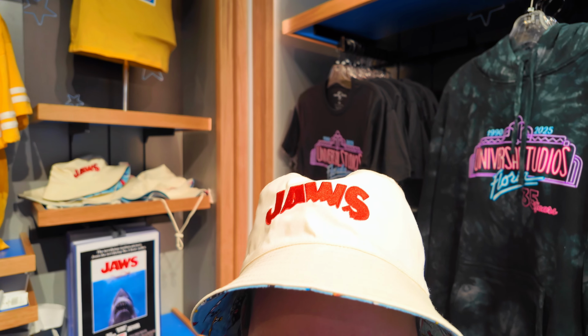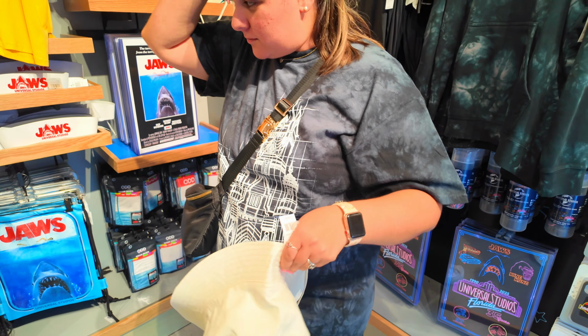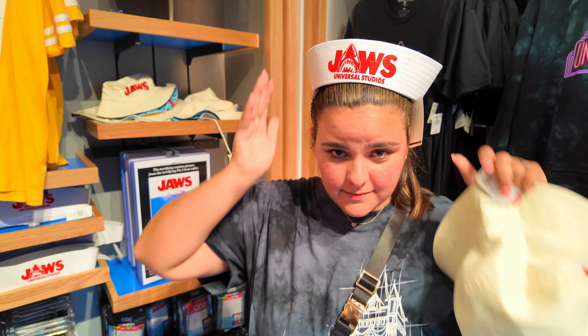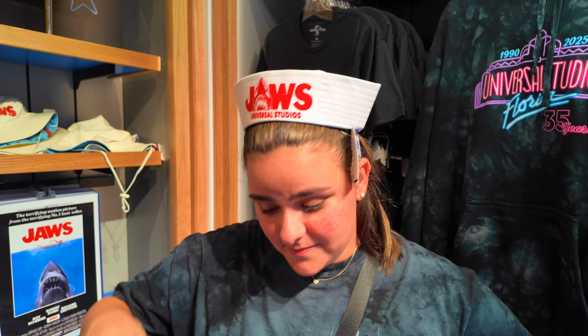You have a bucket hat? Yeah. Oh, a bunch of Jaws stuff. Jaws bucket hat with the Frankenstein shirt. If you don't like the bucket hat, you could do the sailor hat. That kind of looks like the same hat Steve Harrington wore in Stranger Things. And Scoops Ahoy.